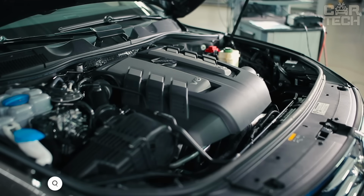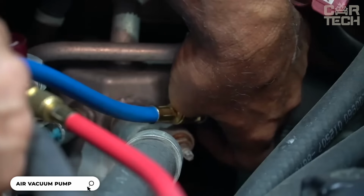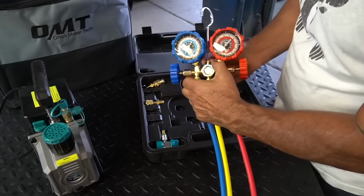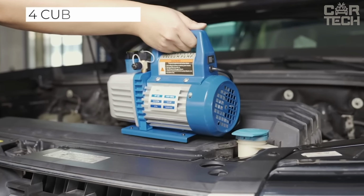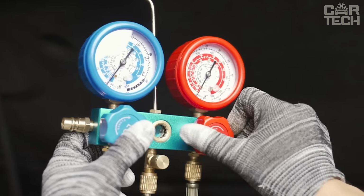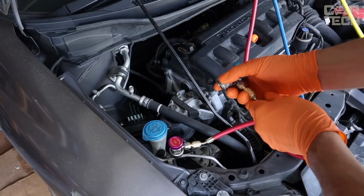This kit is ideal for professional maintenance of ventilation and heating systems in private homes and commercial premises. It provides the reliable and accurate results you need to efficiently service air conditioning and refrigeration systems. The unit features a powerful 1/3 horsepower vacuum pump with a flow rate of 4 cubic feet per minute. This combination of specifications provides high performance in removing air and moisture before charging.